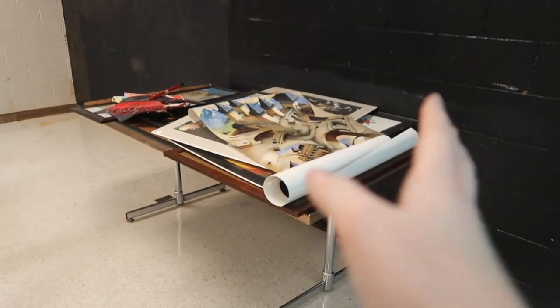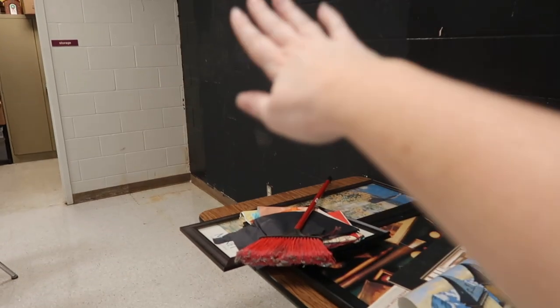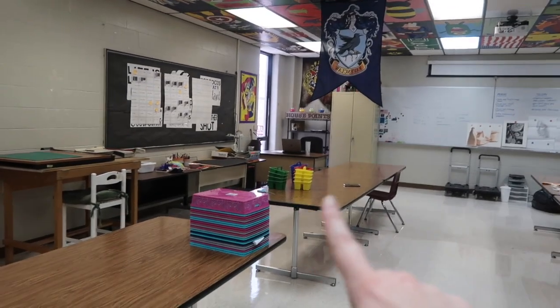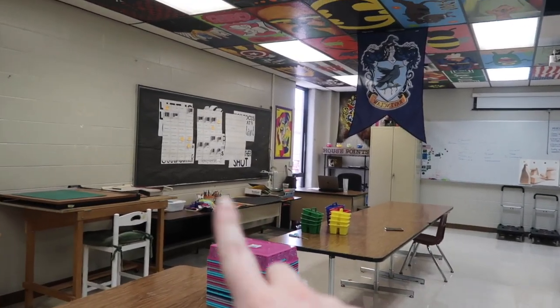But I'm about to move this table over. I think I'm going to put it in this corner right here and have that be the assignment turn in. That way it's not so close together right here. I'm about to put these bins out on the tables, and then I have a few desk things.